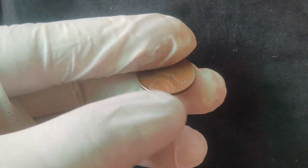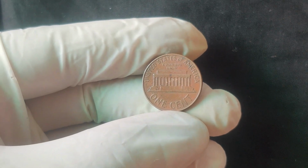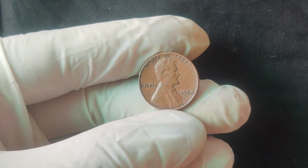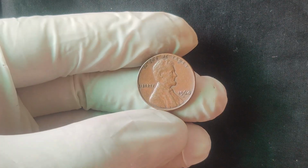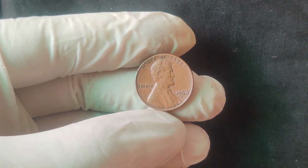So, if you happen to come across a 1964 penny, it's worth taking a closer look. You might just have a piece of history on your hands. For those of you out there looking to start your own coin collection or evaluate your existing collection, always remember to consult with a reputable numismatic expert. Authenticating and grading your coins can significantly impact their value.